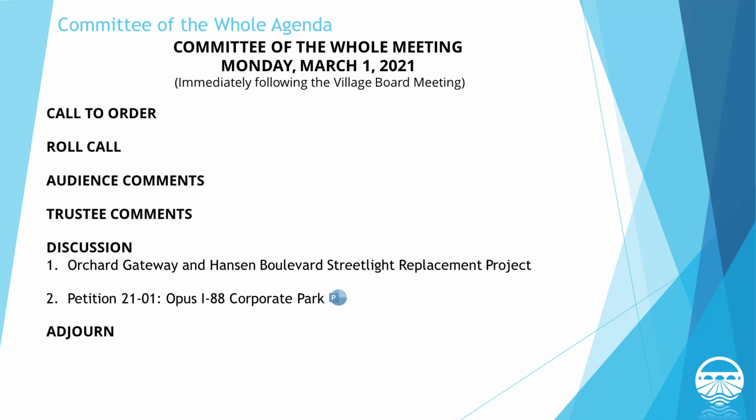The other option that we would like to consider is essentially just using the existing poles as they are and replacing the lights. We don't feel that these are in imminent danger of falling over. And we believe that we could probably get another 5 to 7 year lifespan out of the poles.